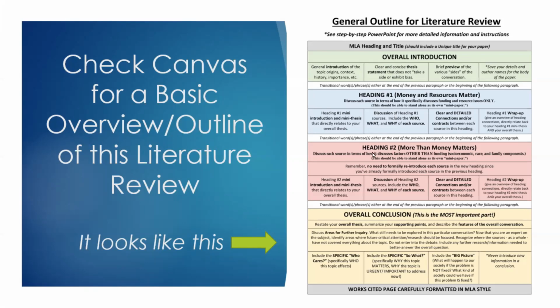And so they should follow the same pattern with heading number 2, except that in heading number 2, they've already formally introduced their sources in heading number 1. So they don't need to go through the whole thing of giving the full source name, title, and the full author's name. They can continue to refer to the source by the author's last name. So they should do the same thing, introduce this heading. They should give the who, what, and why of each source, although they don't need to formally reintroduce each source.